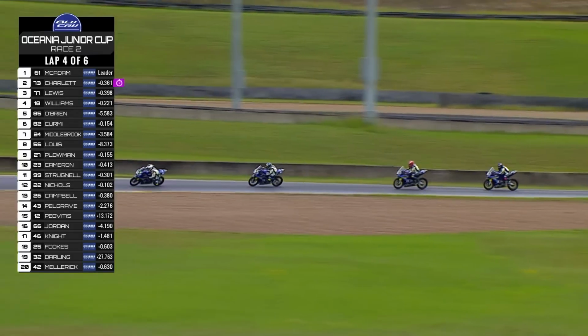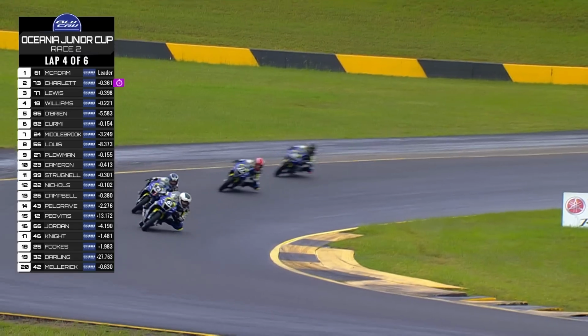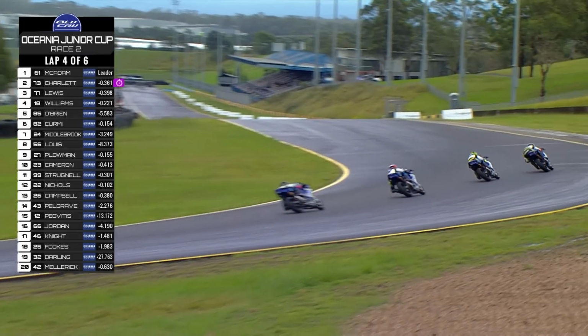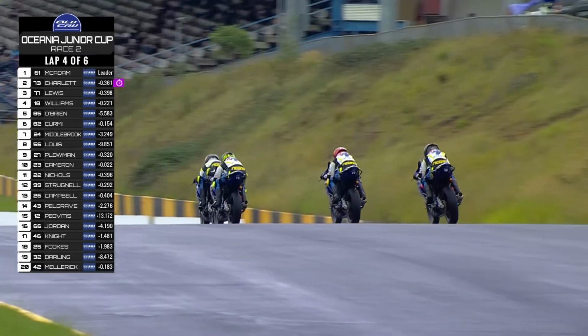Conditions are looking very, very green after the rain we've had over the last day or so. It's good to see also the faller earlier, Orlando Pierce, has got going again. He's actually making his way up through the field. He's up into the points now.